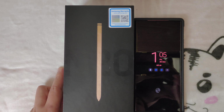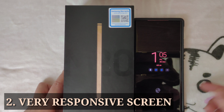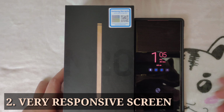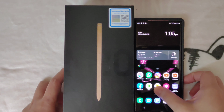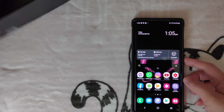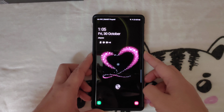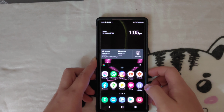And then, second reason that I like about this phone is yung very responsive yung screen niya. Yung on-screen sensor niya is very responsive. So, ipapakita ko sa inyo. Yun. Isang press ko lang agad-agad, no? So, I'll show it again to you guys. Itabi ko muna yung box. So, ipapakita ko ulit. See? Boom. So, ang bilis niya.